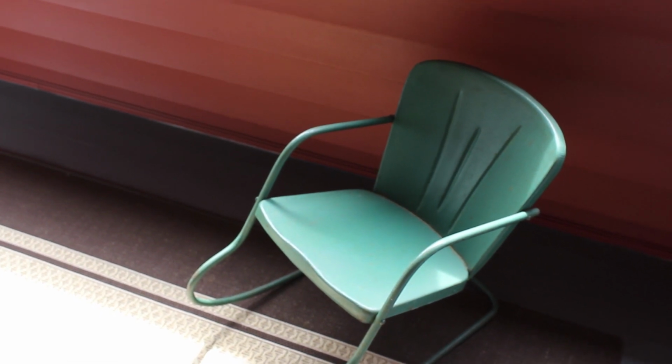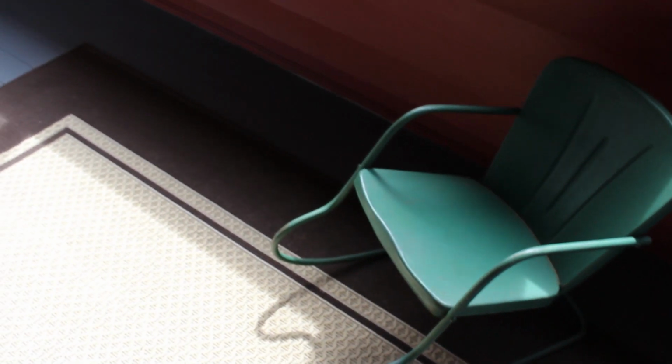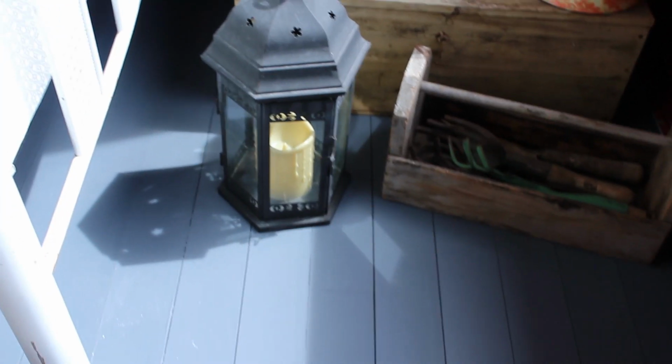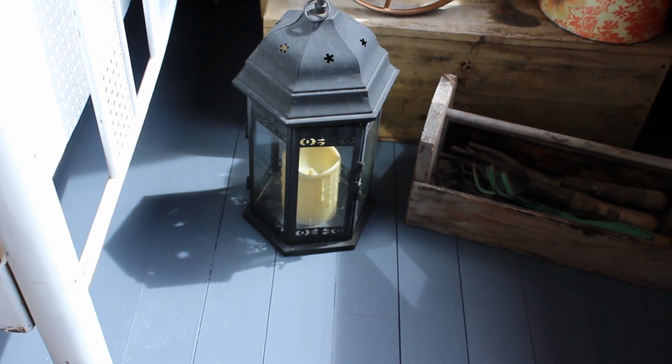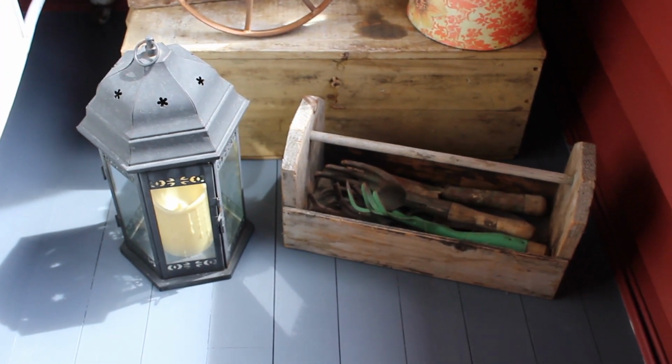This was actually a rescued chair that someone was throwing away. It's been with us since our kids were very small. It was actually one of them who saw it and just fell in love with it. So I'm glad we still have it. In this corner, I have a little light, and again, that one's on a timer as well, so it'll go on when it gets a little later here.